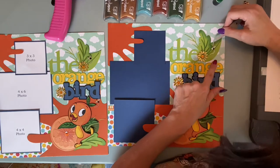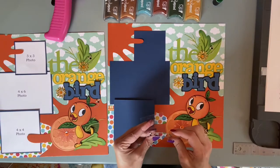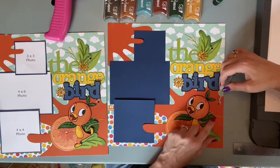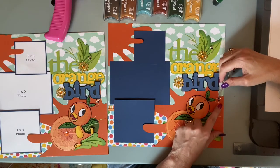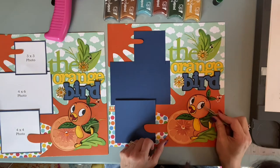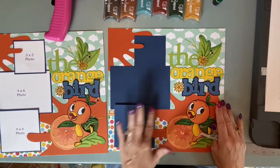So this little bee is flying out of this flower. And this little bee has been visiting our little bird here. All right, get that little adhesive residue out of his eye. There we go. You did it.